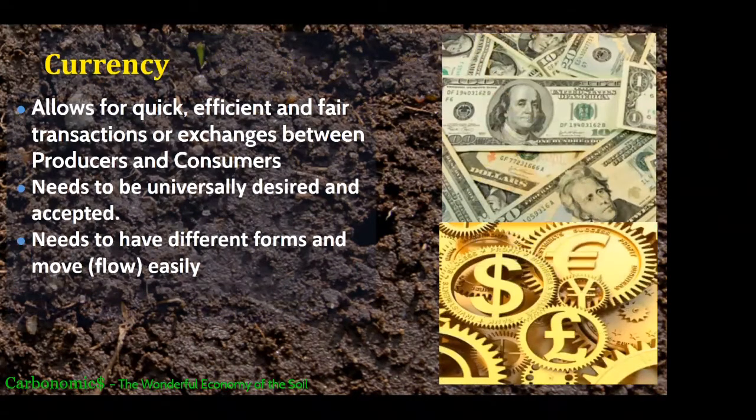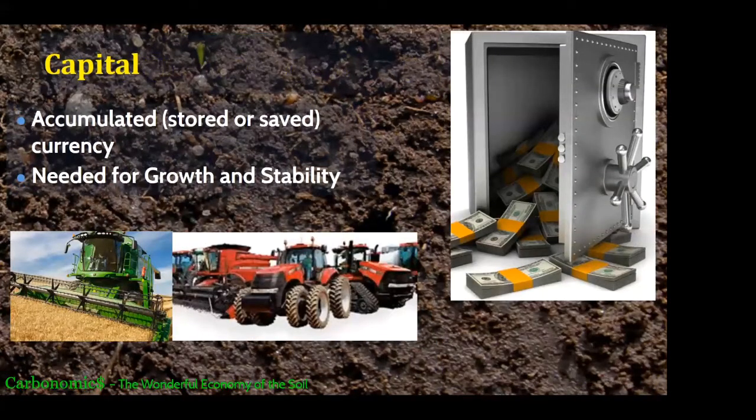And then we have currency. Currency is what allows these transactions to happen between producers and consumers. And so with a good currency, it allows the economy to be very efficient. It allows these exchanges and transactions to happen. It needs to be universally desired and accepted, and it needs to have different forms and flow easily. Capital is simply when you have excess currency, you can build up your capital. You can save it, you can invest it, you can purchase equipment, you can purchase infrastructure type things. You need capital in order to have growth and stability when it comes to your economy.